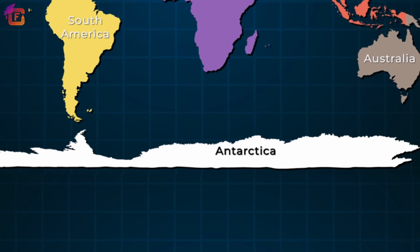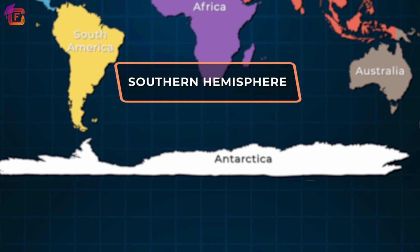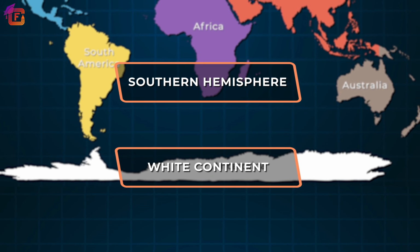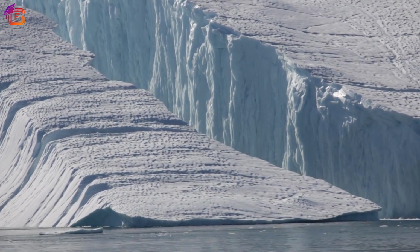Now, the continent of Antarctica is located in the southern hemisphere and it has no vegetation. It is also known as the White Continent. This continent usually remains covered with a sheet of snow.